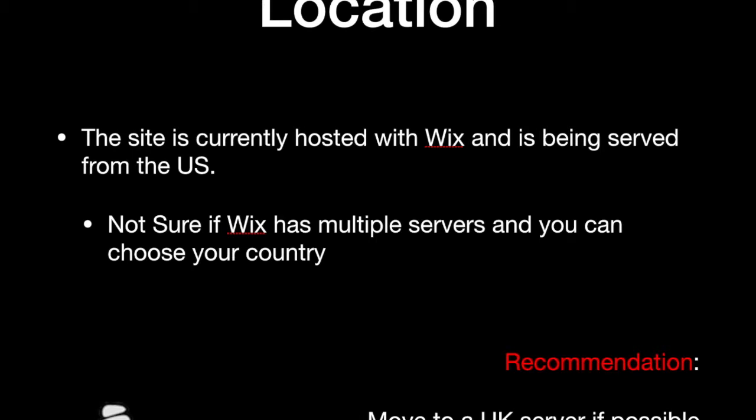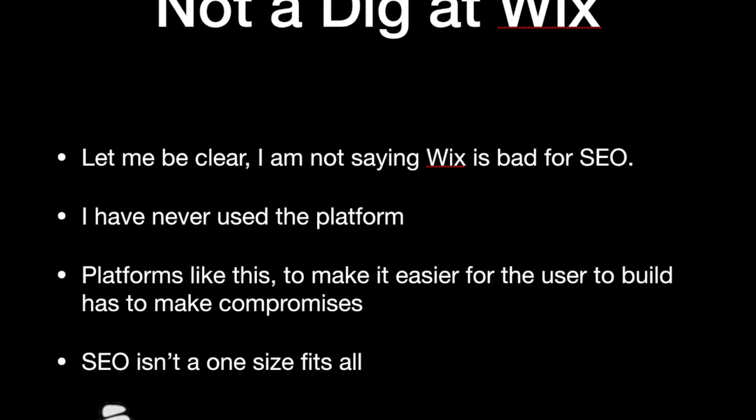Like I said, it's an indirect ranking factor because it affects speed more than it affects rankings. And let me make this clear: this isn't a dig at Wix directly. I'm not saying Wix is bad for SEO. Like I said, Wix can be done great for SEO, you just have to do more for it. And it's great for getting your websites up pretty quickly.